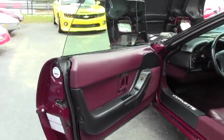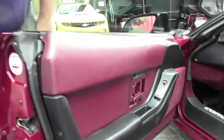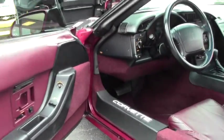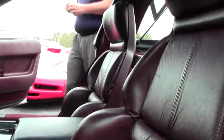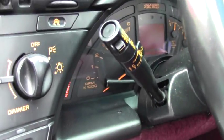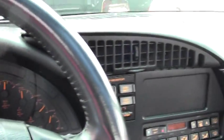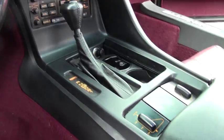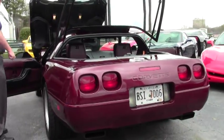Sport seats. And all in working order. The carpeting and interior in excellent shape. And of course the 93s, the anniversary cars, were all loaded. Power everything, windows, doors, locks. CD, Bose stereo, CD and cassette.